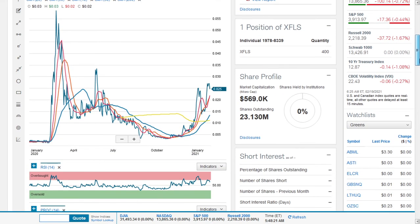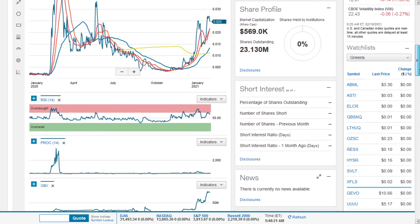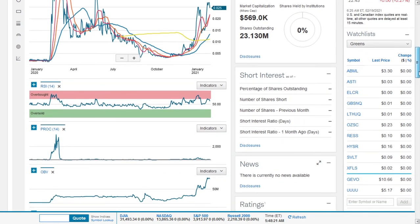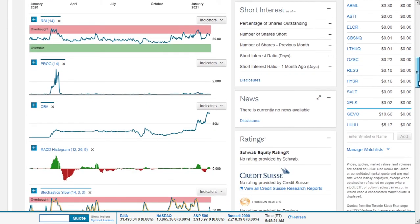It has a market cap of $569,000, micro cap as well, with 23.103 million shares outstanding. That's also interesting. That's a relatively small float, as we saw from Ozop, which has a float in the billions. This is way less, and can be a positive as well.